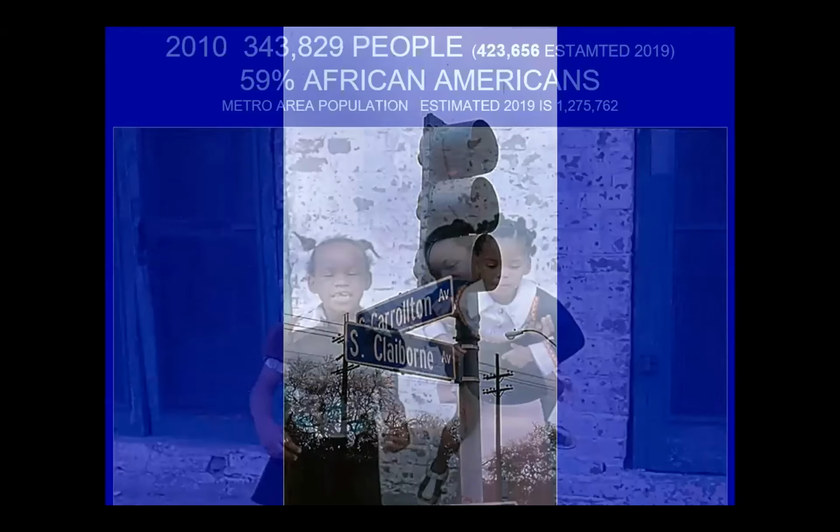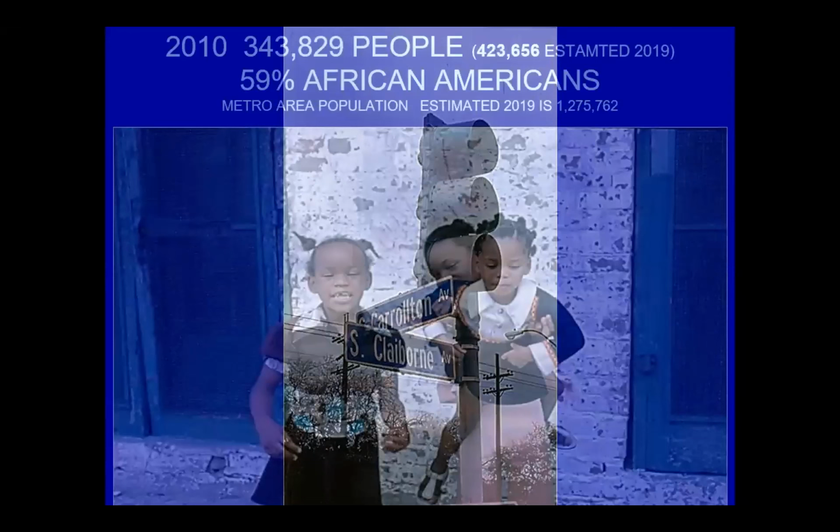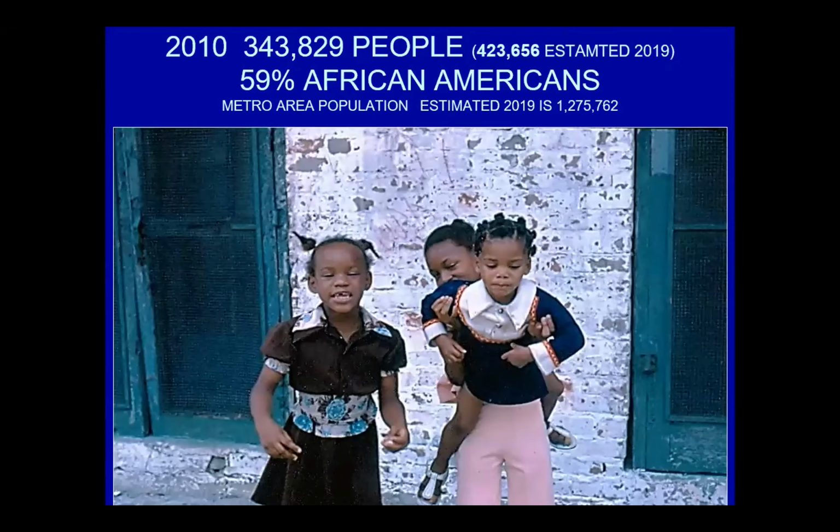Now, the last census, and we're currently undergoing a new census, was in 2010. According to that census, we had 343,829 people living in the city of New Orleans. 59% were African Americans, 33% were white, 5% Hispanic, and 3% Asian. Now, it's estimated that there are about 424,000 people in the city today, but soon we will know what that actual number is.